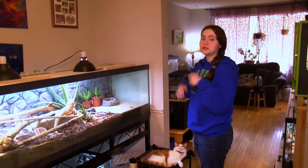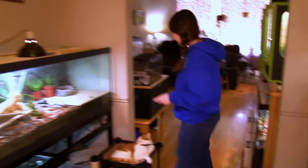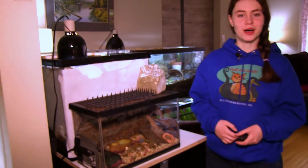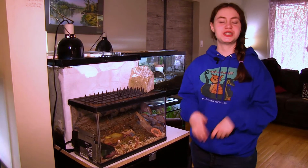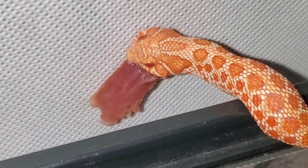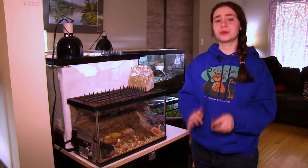Let's head back to what was the living room, and we'll finish up the other wall. We will start here with Maggie. She is my baby albino hognose snake. This is only a temporary home until she gets a little bit bigger. Then she will be moving into that empty bioactive tank I just showed you. She finally figured out that she loves food and has begun putting on weight. I'm very happy with her progress, and I am looking forward to building her a great home.